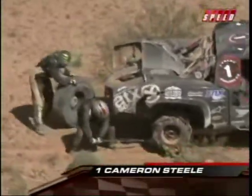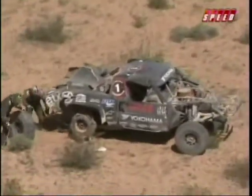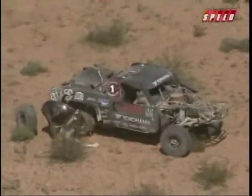So those guys now are going to be at a huge deficit again. But you never know what's going to happen to Andy McMillen. He could also have troubles. This thing is not over yet. Cameron's got to fix his flat, get back on the road, and get back in front of us and beat us here to the finish line by about a minute.